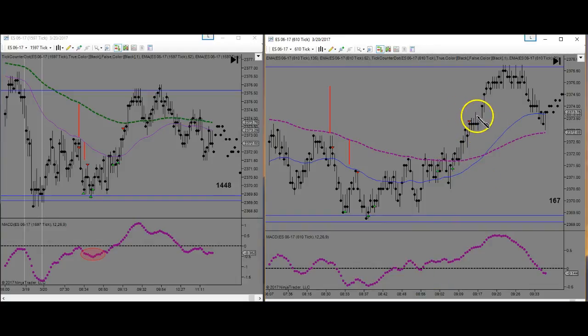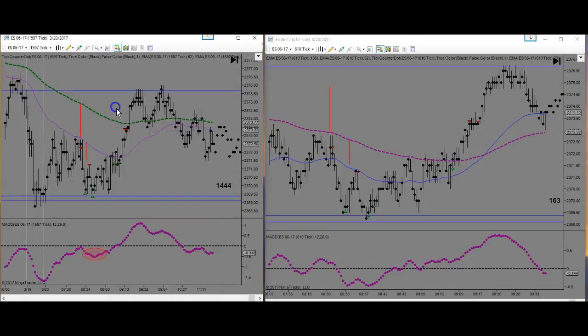My second one hit my area quite a few times and didn't take me out. I really could have held on for longer because there was a lot of strength still to the upside. But I was running into this EMA right here, and I decided it was time to get out as we're running into the EMA of the higher time frame. There was still a ton of strength. I didn't even talk about it in the video.